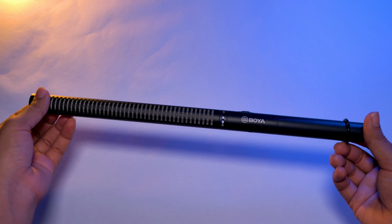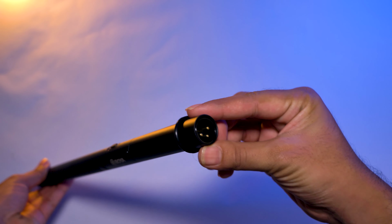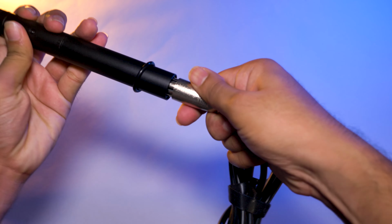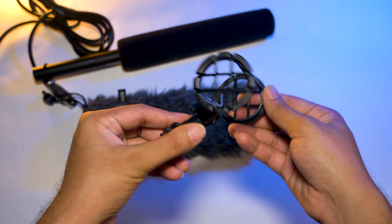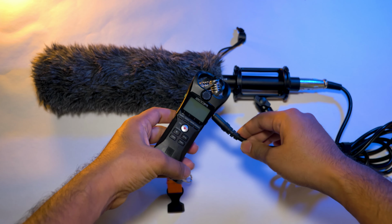Then I have this shotgun microphone from Boya. On a shooting set, this is very important to record dialogues and minimize the surrounding sound as much as possible. It's 38 cm long, it comes with its XLR cable, foam windscreen, fur windshield, and shock mount. As I said earlier, I use this with the Zoom recorder.